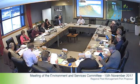Paragraph 8, the budget, 145 contracted budget, 1 FTE possum control, 400 in contracted budget for wide-scale predator control. I'm assuming that's annual. Correct. It is. What will be the general rate implication of that?